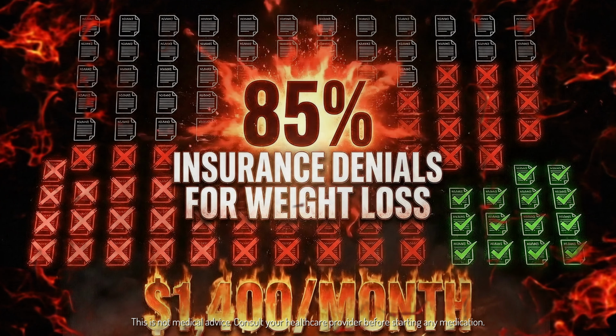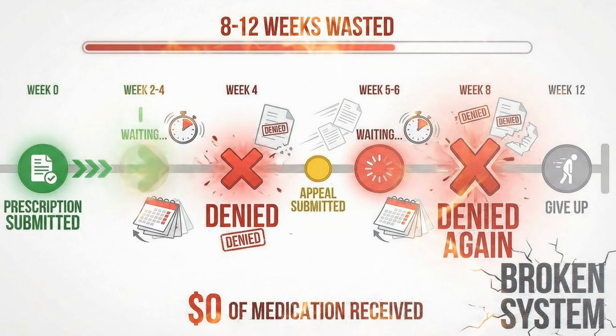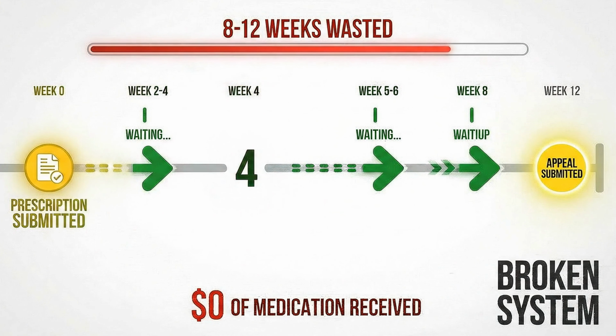I process prior authorizations for GLP-1 medications at a large medical practice. Want to know the approval rate for weight loss? About 15%. For every 100 patients we submit, roughly 85 get denied, even when they meet every clinical guideline, even when their doctor strongly recommends it.